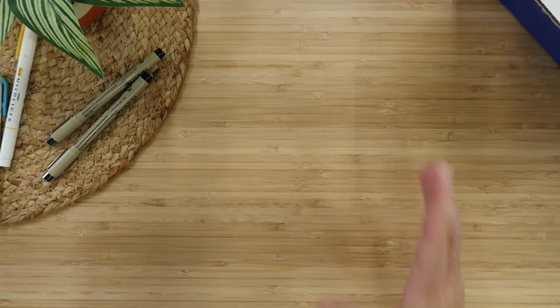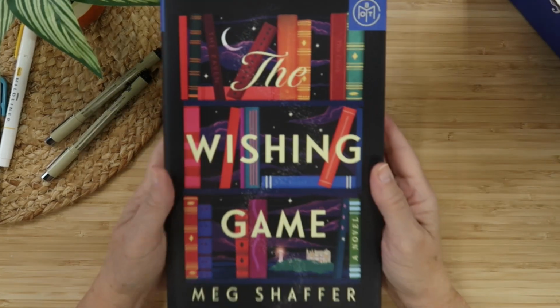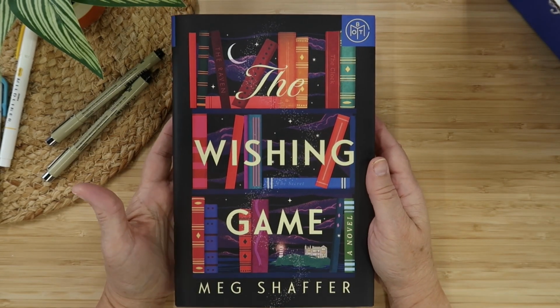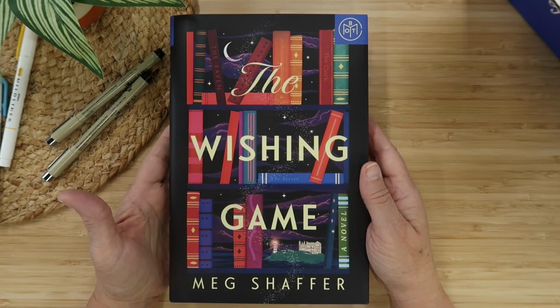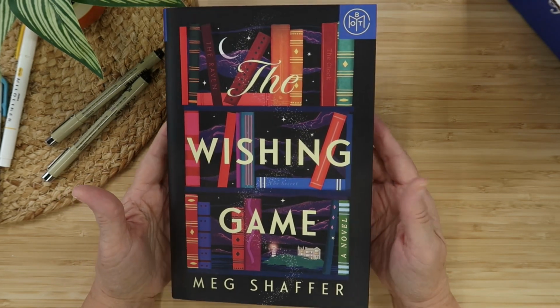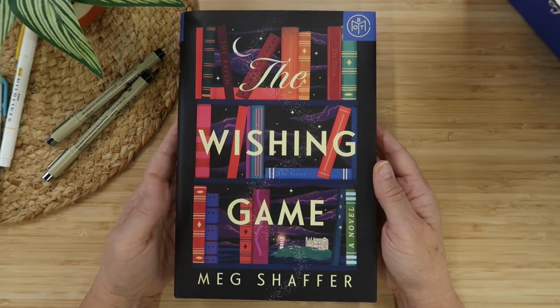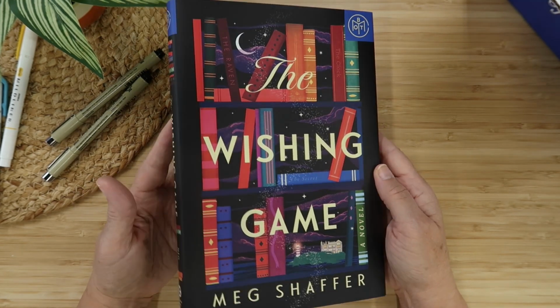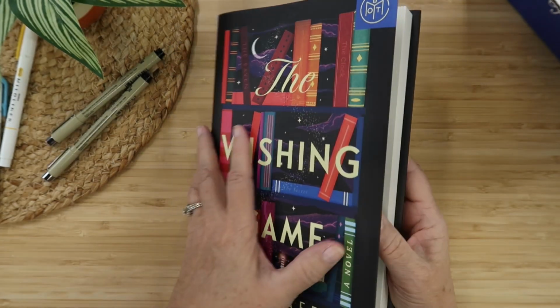One other reason why I wanted to definitely pick this month because I wanted to get this book that Book of the Month has, The Wishing Game, that I've been hearing so much about. This is by Meg Shaffer. And I've been hearing so many good things about this book on BookTube and Bookstagram and all the things, right? Plus my friend Rochelle from the Dantes read it and said it was amazing. And I needed to have it.